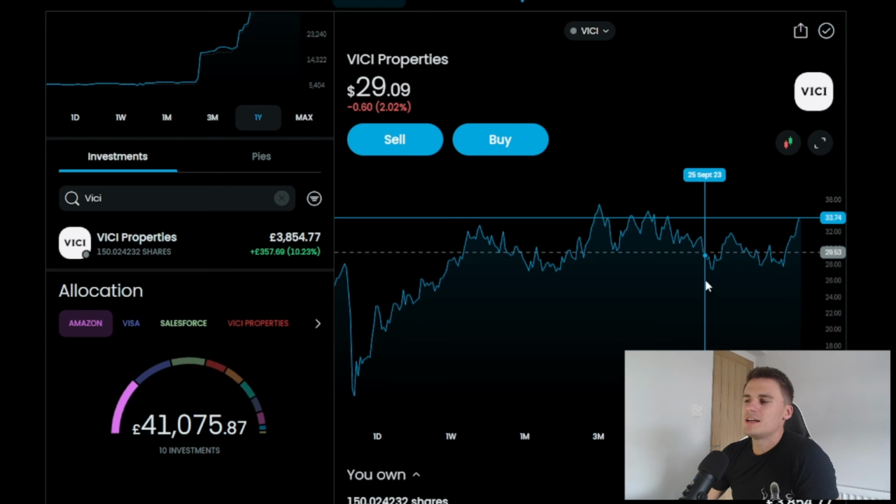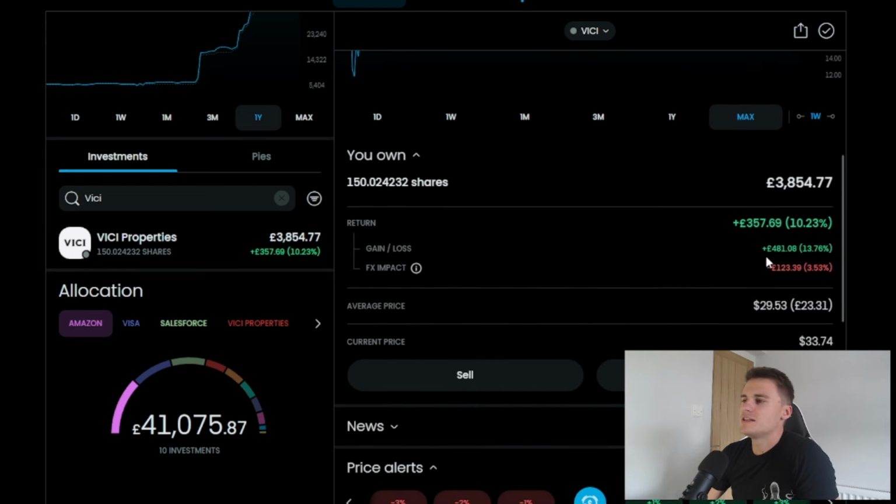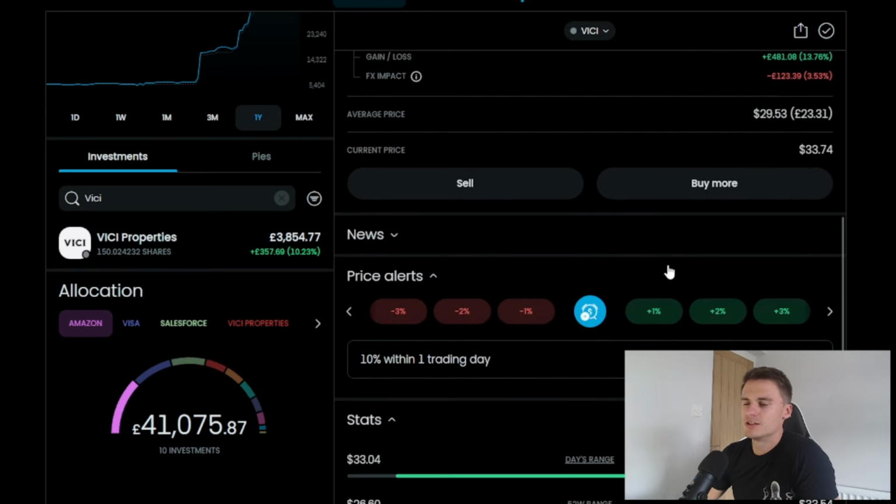But as we can see, I was buying here. I bought initially up here at about $31 and have just trended down with my cost per share. And as we can see, this FX impact is still negatively affecting us, down by about 3.53% because of how well the pound is performing against the dollar.